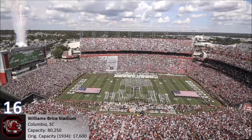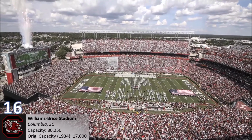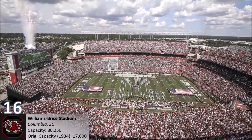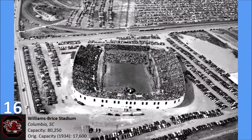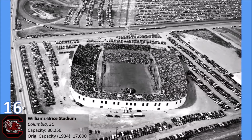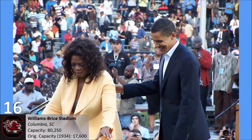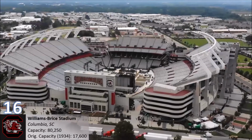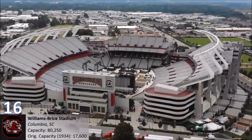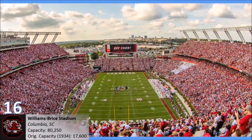The Gamecocks' Williams-Brice Stadium is sneaky good. It has an underrated look and very underrated noise on game days. In the 80s, there were concerns that the east upper deck would fall down due to the raucous crowd causing swaying by up to a foot, and today, parts of the stadium still shake. Pope John Paul II, Oprah, and Barack Obama have all made appearances here, maybe correlated with the fact that the South Carolina State Fairgrounds lie right next to the stadium.